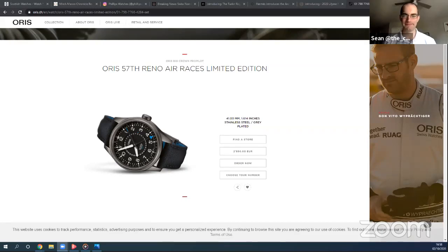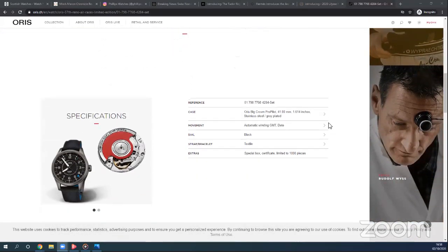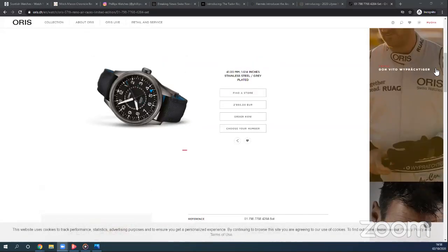Nope. Wrong side of the states for me. Reno is on the other side, is it? Yeah. I really like the look of this. I think it's a lovely looking watch. What do you guys all think? I like it too. It's simple. It's nice. Is that the date wheel in the middle of it? I can't quite see on the dial. Can you zoom in?